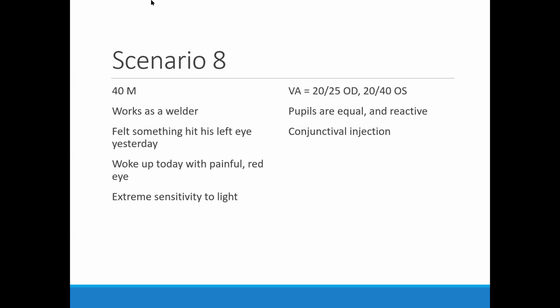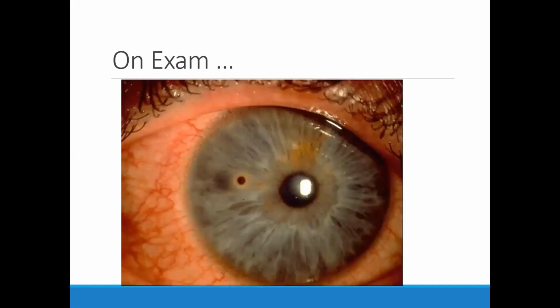All right, so this is a 40-year-old patient. Welder, wasn't wearing eye protection, and now he has sensitivity to light and pain. What do you guys think is going to be on the next slide? Foreign body. Yeah, so a foreign body. Now, when would you guys CT versus not CT scan that patient with foreign body? Same thing, RAPD, limited eye movement. Yeah, what else? If there is protrusion of the eye.